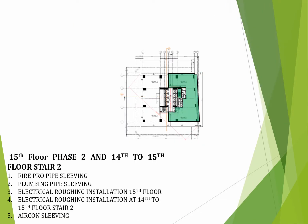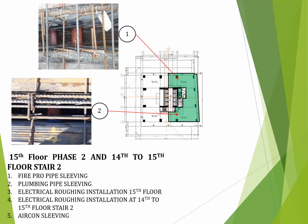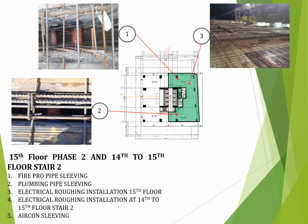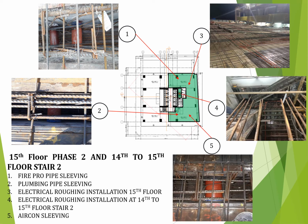In the 15th floor level phase 2 accomplishment, first is the sleeving of crossman and branch line. Second is the sleeving of FCU drain. Third is the roughing installation for power, lighting and auxiliary system. Fourth is the roughing installation for lighting and auxiliary at 14th to 15th floor level stair 2. Lastly is the sleeving of Oricon drain.